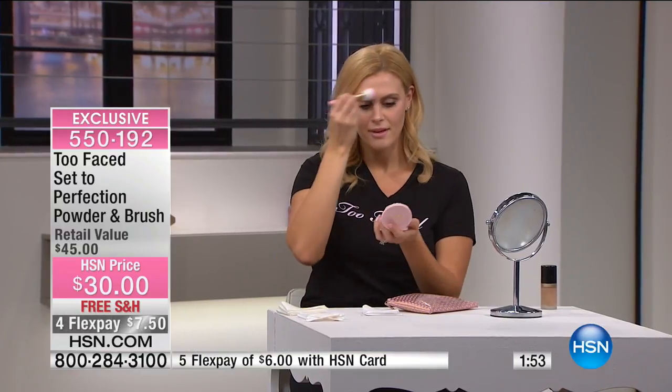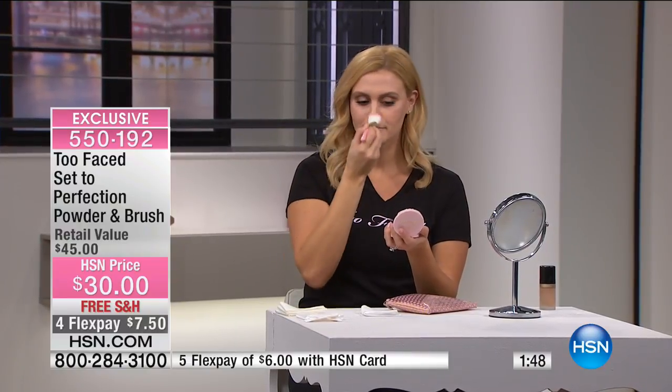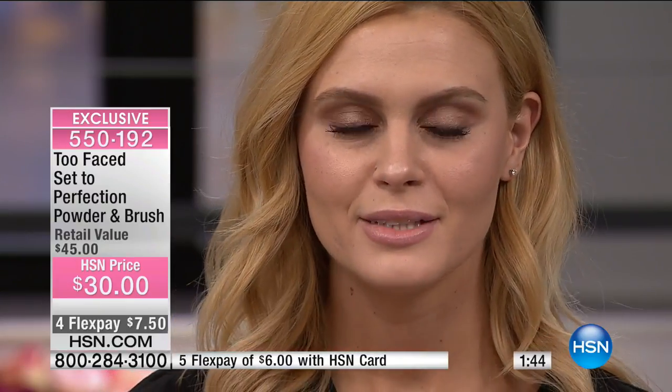Sometimes when you put a powder on top of your foundation, it feels heavy. This is not the case with our Primed and Poreless. It's really a remarkable product in so many ways. Wear it alone, wear it under. I know it sounds strange to put powder underneath foundation, but look at Britney's before and after.